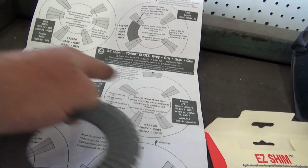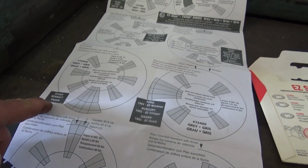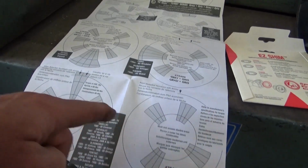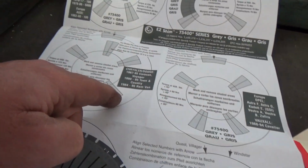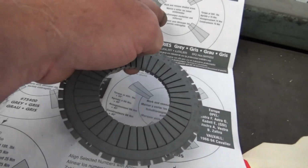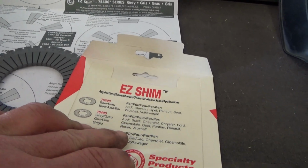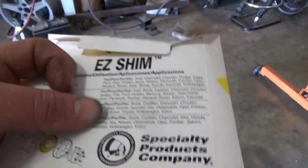Chrysler, Opel, Audi, Ford, Renault, Ford, Mercury, Nissan, General Motors, Rover. It must not be gray for the Toyota, because it's not in here. Yep, gotta figure out which one it is. Toyota.